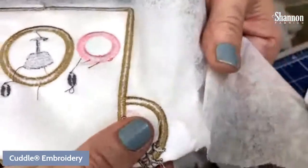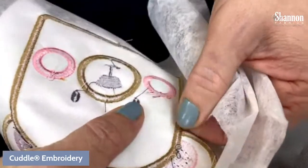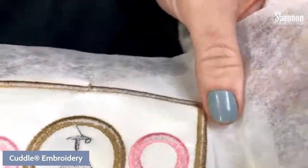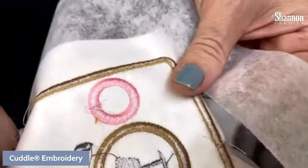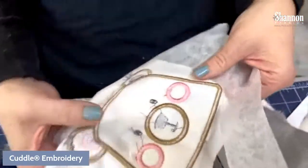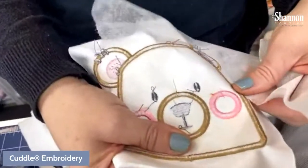Because your stitches are basically perforating the tearaway, you're creating a tear point. So it's easier to do it like that than to just grab and go at it full force. Right, exactly. I think the first few times I just said, tear away, rip that stuff out, and it didn't leave me with something that was useful in the end, which is frustrating.